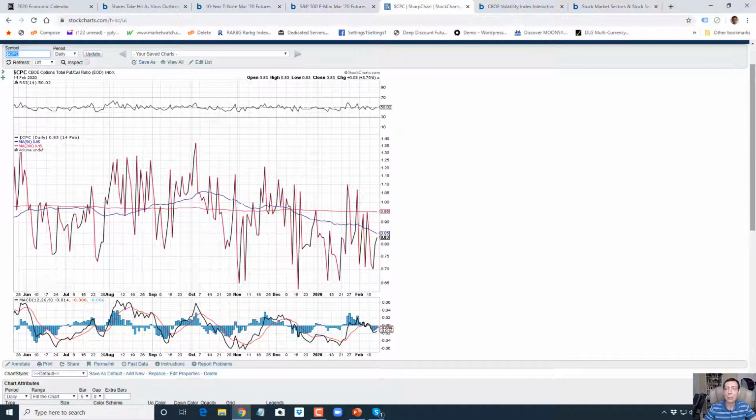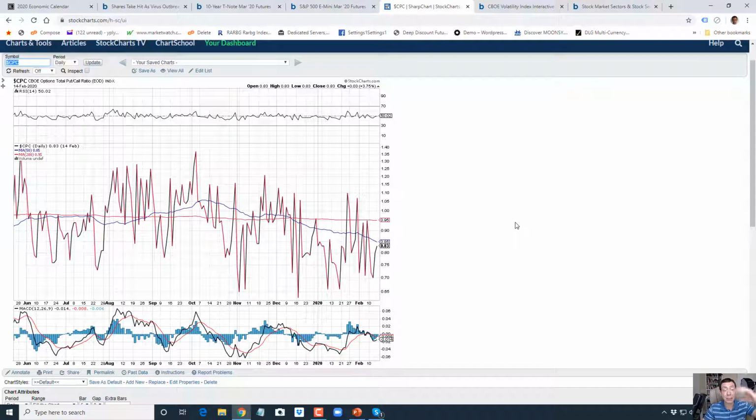Finally, I look at the put to call ratio. I want to get a sentiment to see if the overall market is overbought or oversold. I want to see how the sentiment is. I look to see if puts or calls are controlling the market. And as I've been telling you guys, or anybody who would listen to me, this is a primary random indicator.